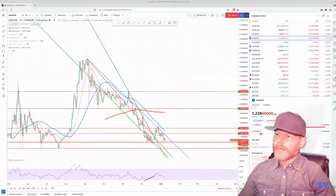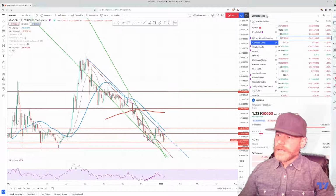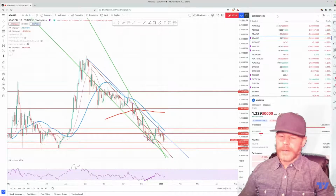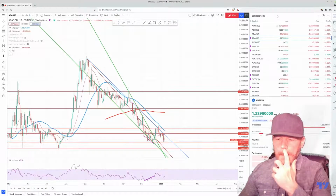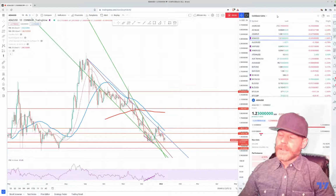I have a list here of Coinbase coins. I think right now there's 68 in my watch list, 68 Coinbase coins. Now, there may be more. Coinbase seems to be adding new coins to their selection menu almost daily. So there may be more. But out of these 68, I have created a list.